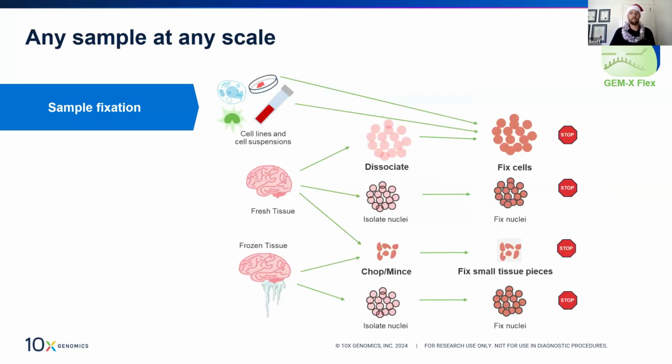Obviously huge for a number of labs, as sample preparation is the most critical aspect of a single cell experiment, and now it can be done with a more standardized workflow and means no compromising cell quality by rushing to get everything onto an instrument or into a workflow.